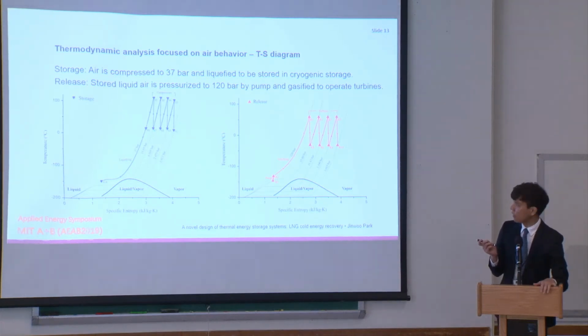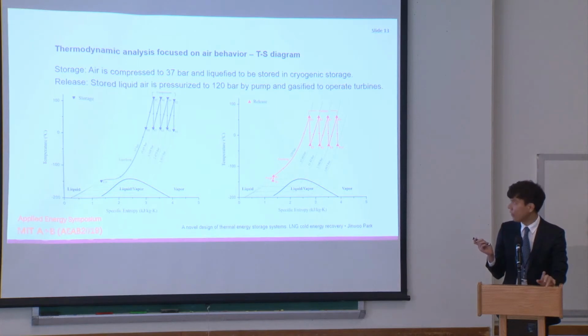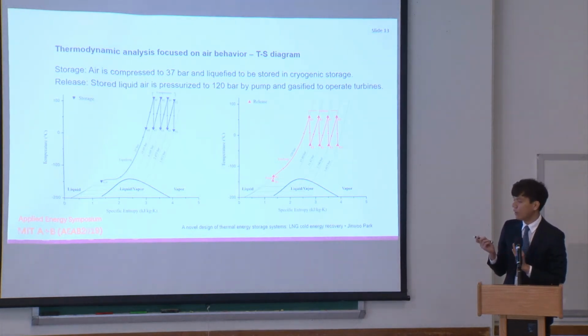These 2 figures show the thermodynamic behavior of air in storage and release. Air at atmospheric pressure goes in, is compressed through the compressor, liquefied by the LNG cold energy, and stored as liquid air. We can use it for the energy release operation by pressurizing, gasifying, and expanding it. It's a little bit similar to compressed air energy storage. We use the compressor to store energy, and we use turbines to get energy back.